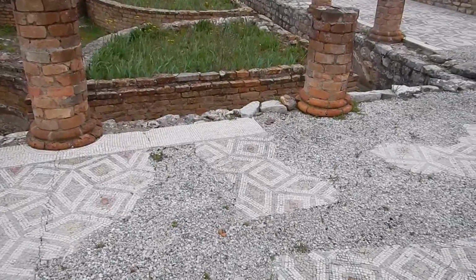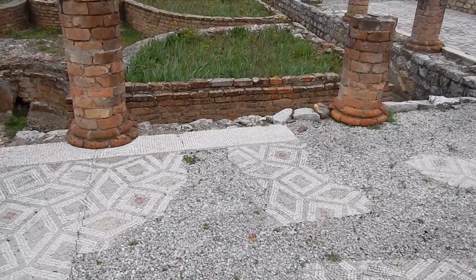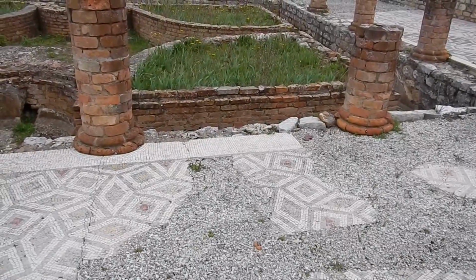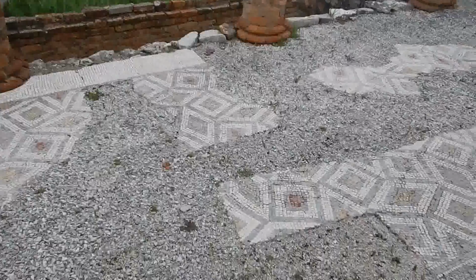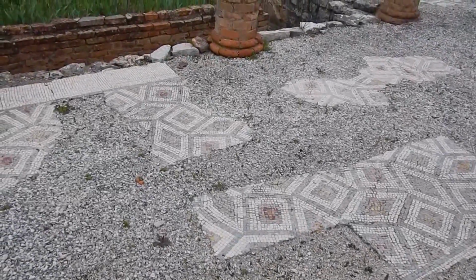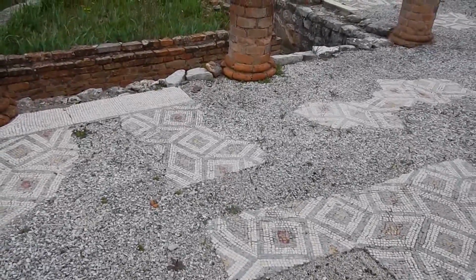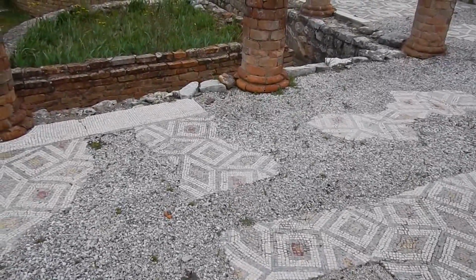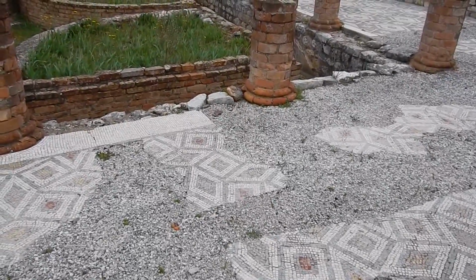So this was the home of a wealthy family. 1st century AD. The mosaics were put in around the 3rd century AD. And then soon after the house was demolished in order to construct the late imperial wall. There's a large wall put in through here, partly to protect the city as the empire started to fall apart.